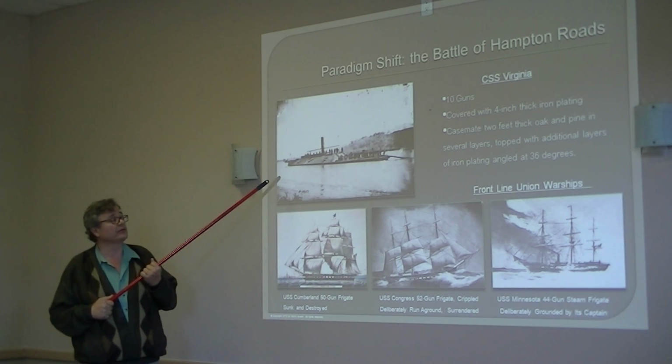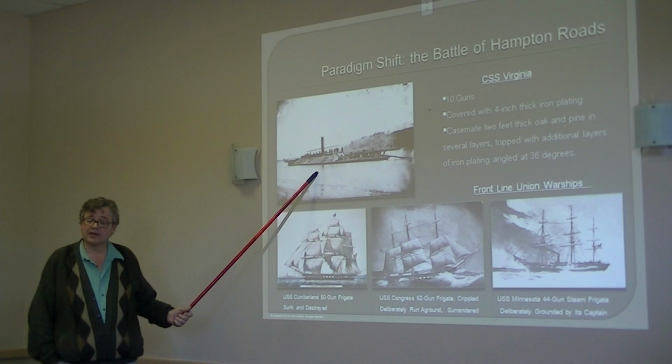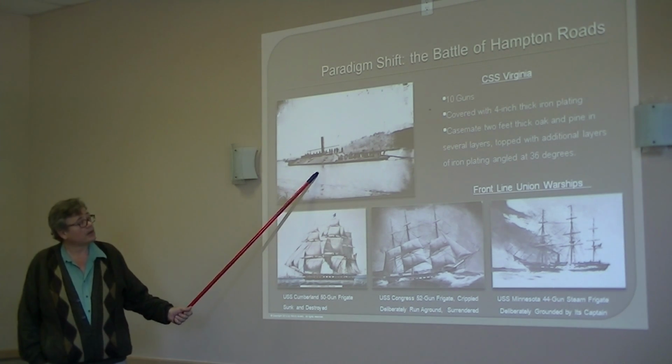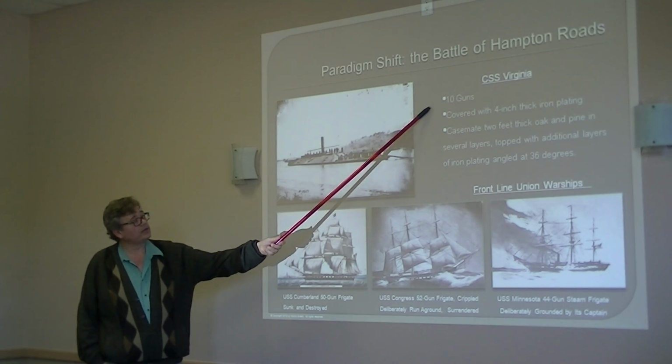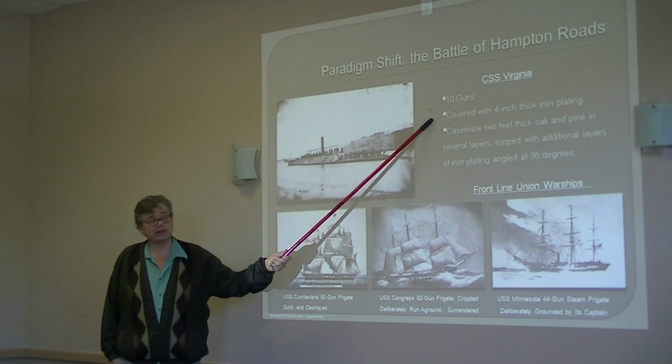Not ever built, that's not true, that got into a knockdown, drag-out brawl. It was a Confederate ship. The Confederacy built it during the Civil War. It had 10 guns. It was covered with 4-inch thick iron plating.